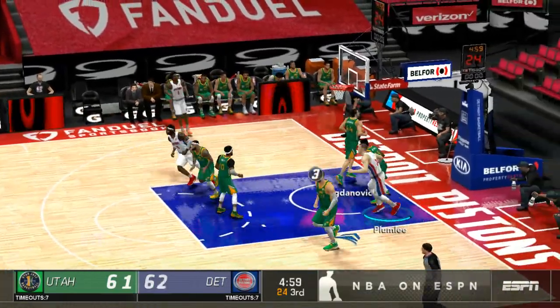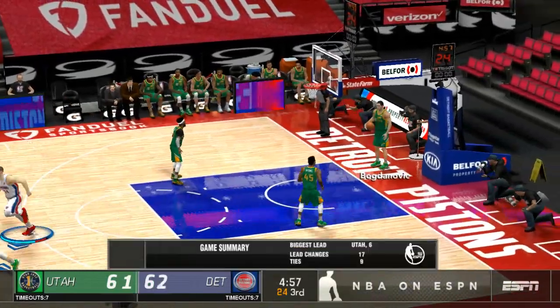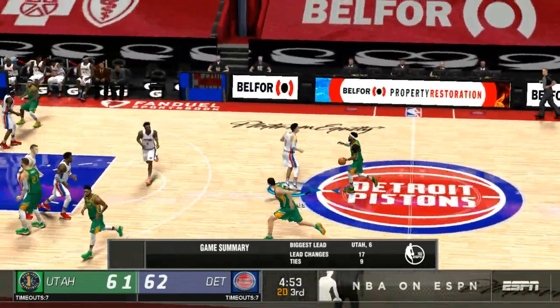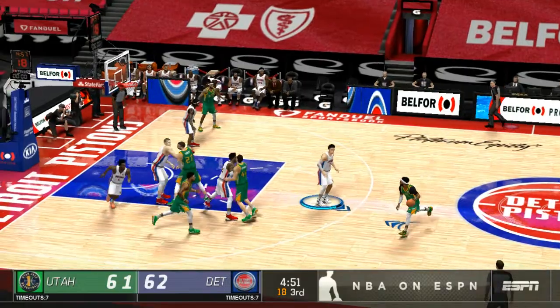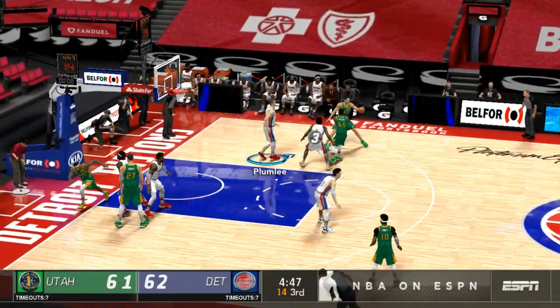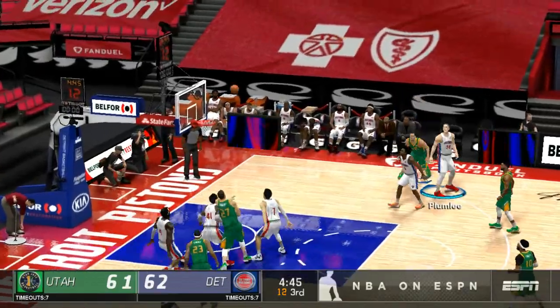The shot's good from Plumlee. Plumlee's got 6 points. That's really told the story today, guys. Throughout this game, they've been able to get the ball in tight and then finish. Yeah, Clark, they've been more active and more physical down low, and I think that's been the difference.